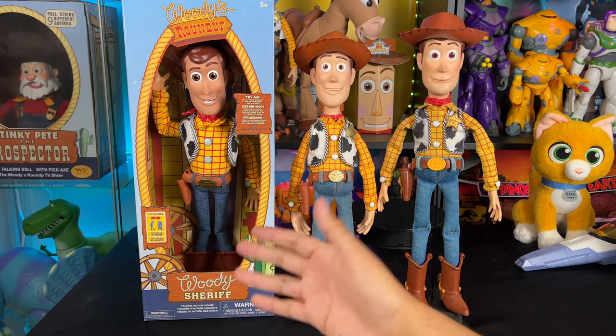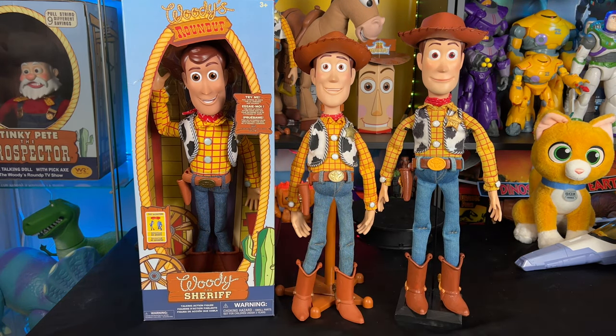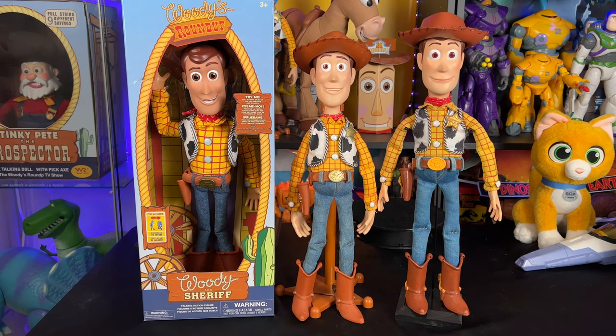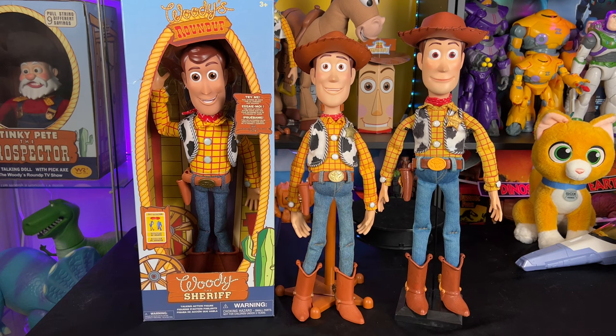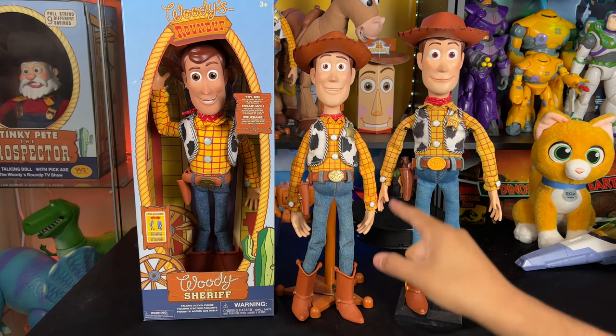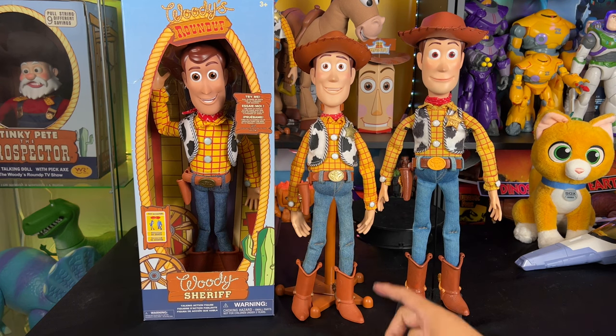For $30, it's not a bad price. But does it look like the movie? No, it does not. But I do like the box art. The box looks 1950s retro to me, so that is pretty cool. And then it's neat to see it next to 2009 Cloud Pattern Woody from Thinkway Toys, Toy Story Collection.